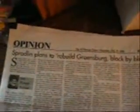But I was going to say, this is my admin folder here of all my stuff, and I've got my little newspaper article of Spradlin plans to rebuild Greensburg block by block. That was the little column done by a lady who writes for the paper, and she goes to our church.